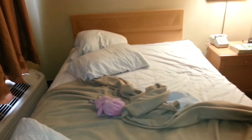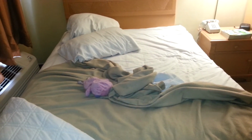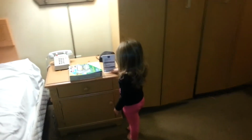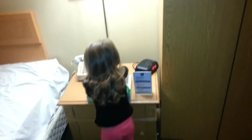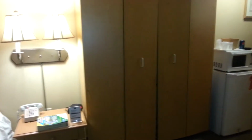So, in the room, you get a queen bed. I have to excuse the state of it. We've been staying here for over a week now. The little girl does not come with the room. That's mine. Here we have a Murphy bed, queen size. If you want a queen size bed, you don't get two of them. You get that and the Murphy bed.